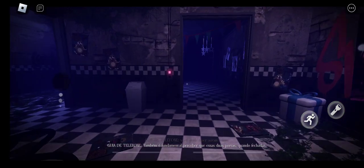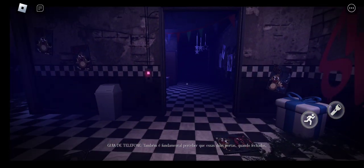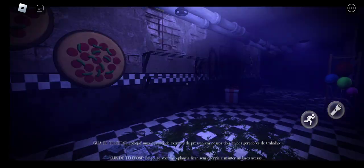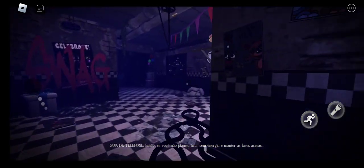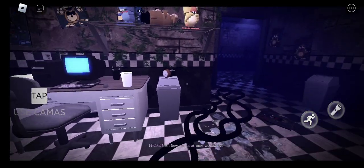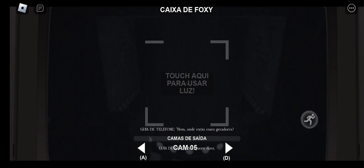It's also critical to realize that these two doors, when closed, put an extreme amount of strain on our only two working generators. So if you don't plan to run out of power and keep the lights on, then keep those doors open. Now, one at a time works, but two at a time is too much for a generator to handle. So do about it? Yeah, you can.